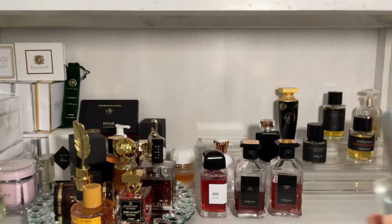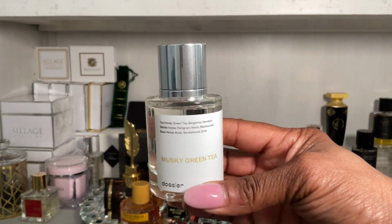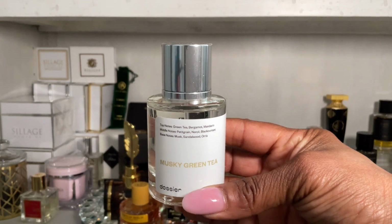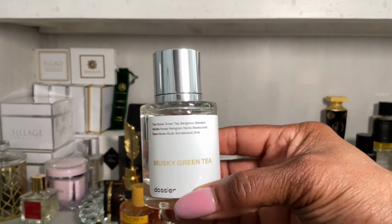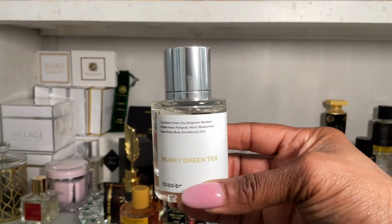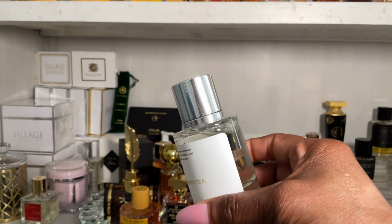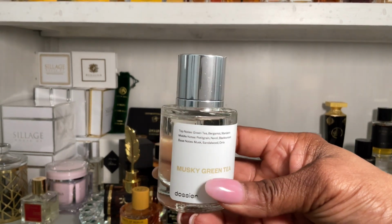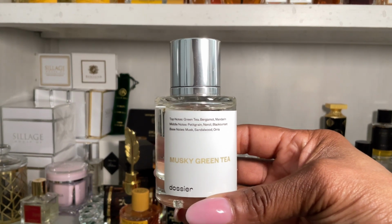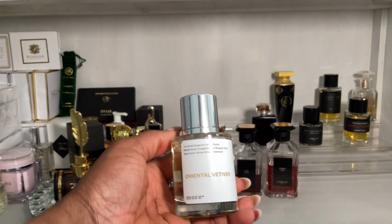I'm letting go of another Dossier. This is Musky Green Tea, and this is inspired to smell like Creed's Silver Mountain Water. I think that's the name of the fragrance, but this is nice. I don't mind this one. When you spray it, it does smell clean, but it smells a bit too masculine on my skin, so I'm letting this one go as well. These guys are going to be going real cheap, so hit me up down in my comments and on my Poshmark if you're interested.